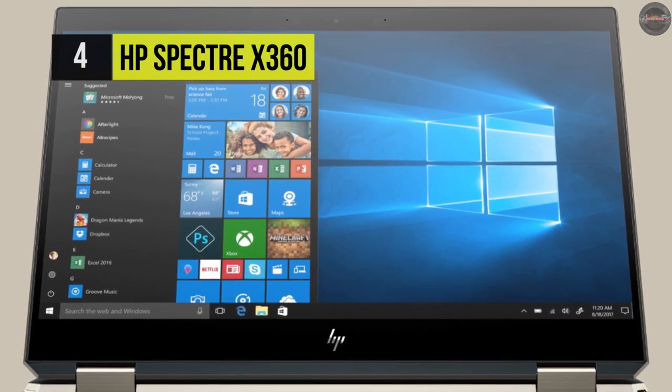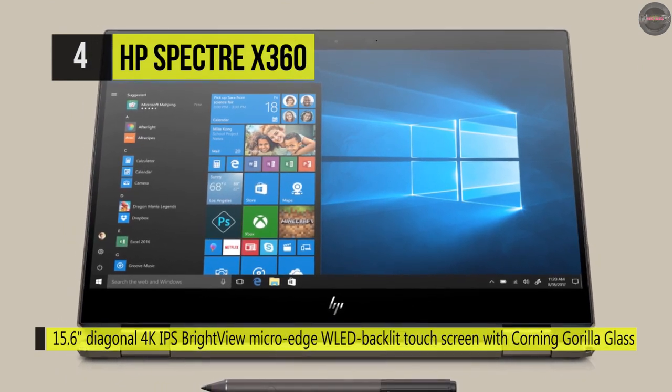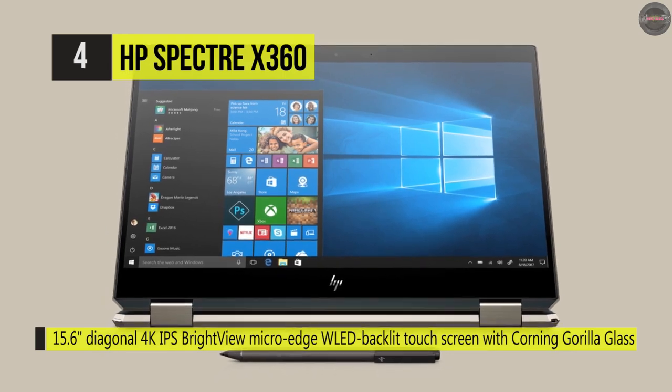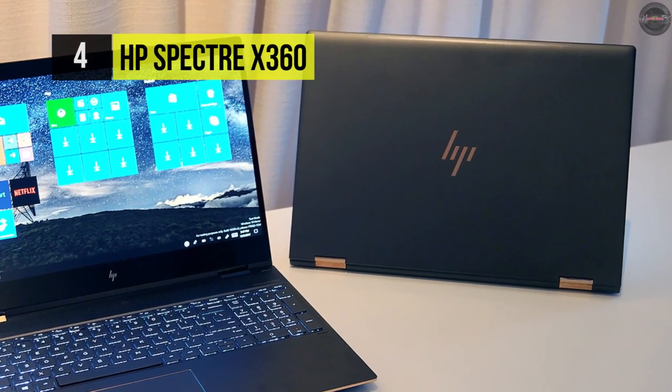It has all the connectivity you require with USB-C, Thunderbolt 3 support, USB 3.0, SD card reader, and HDMI port. Bang & Olufsen speakers produce a vibrant audio experience. However, the best element is the raw power and speed.